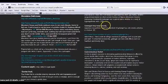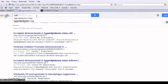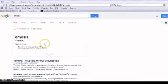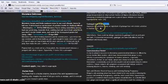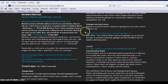Galangal may help emesis. What is emesis? God, aren't we glad we have Google? Okay, emesis. The action or process of vomiting. So Galangal helps the process of vomiting. Okay. It has anti-emetic activities.